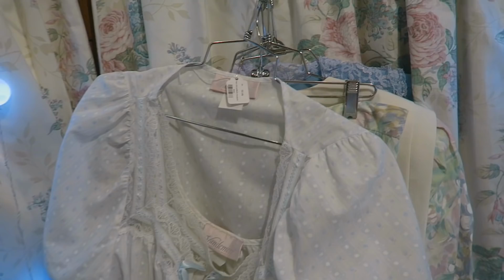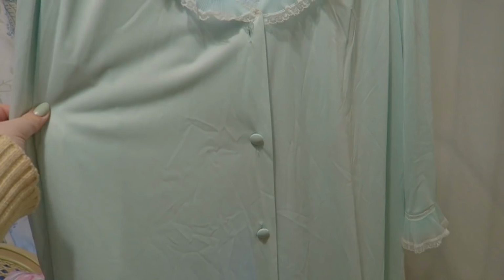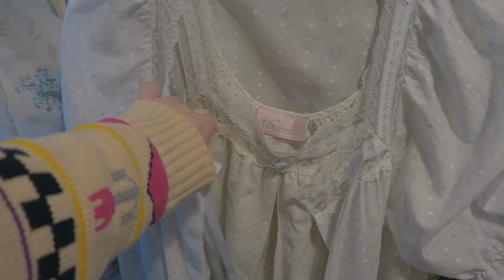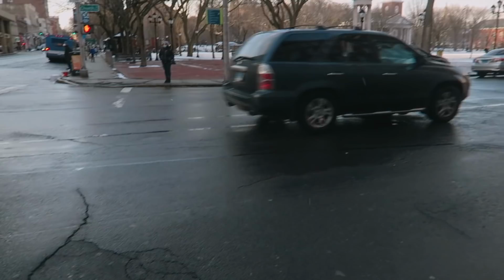Just tried on a bunch of really cute vintage nightgowns. I love this one, but it has a few stains on it, very sadly. But I think I'm gonna get this set because it's so sweet. I love the baby blue. My hair is completely flat, and I think it's sunny out now, so we love a snow squall. Y'all, look at these blue skies. Post squall, but I bought a few things and I'm very excited from the little vintage store.